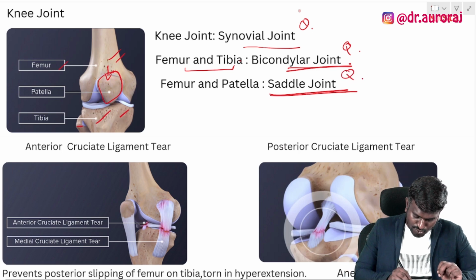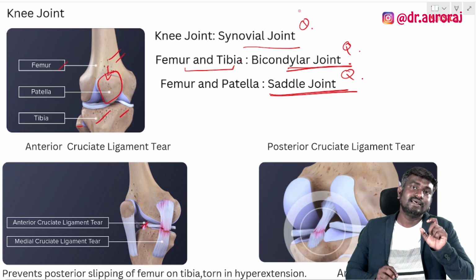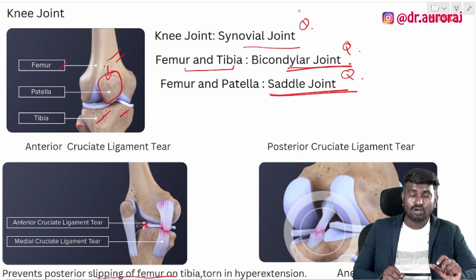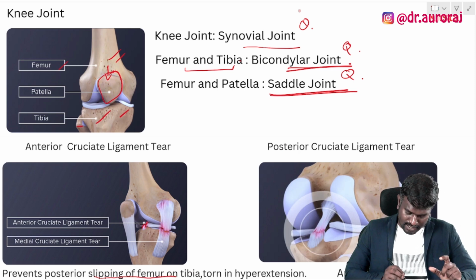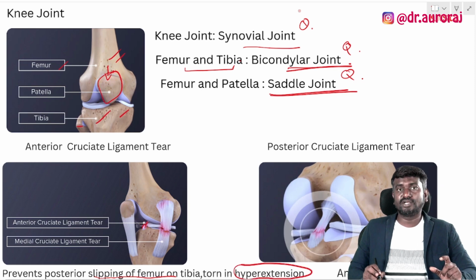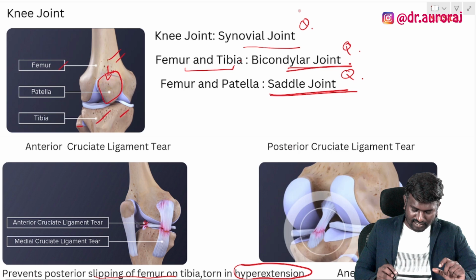The ligament right over here, which you see here, is called the anterior cruciate ligament. It actually prevents posterior slipping of the femur on tibia. It's very important. It prevents posterior slipping. Now, the tear can occur when it is undergoing hyperextension. Hyperextension can lead to anterior cruciate ligament tear. You can see it here. This is the anterior cruciate ligament tear.